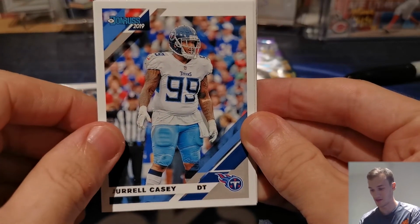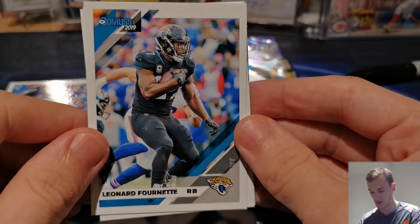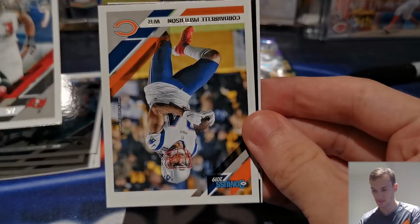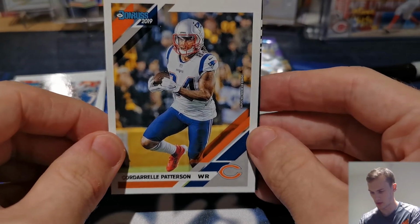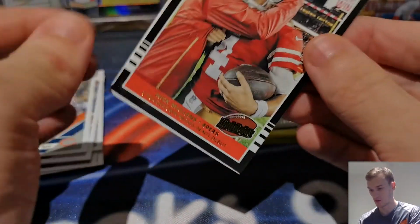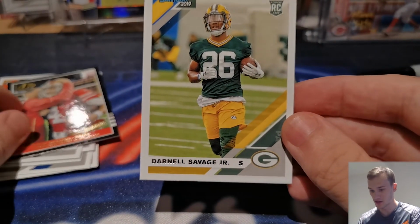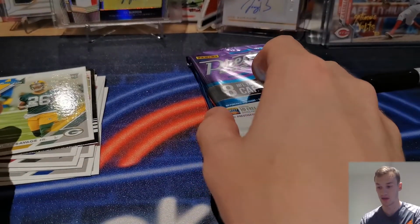Lots of doubles for defenses, it looks like, because we've got the Titans and no longer with the Jags. It will be double points for Fournette with the Bucks if he plays on that first game week. Speaking of the Bucks, how about double points for their defense? For the Chicago Bears, I'm not sure if he's still there, but Cordarrelle Patterson, if he's on anyone's team, double points for this guy. This is a cool little card. Nick Mullens, I don't think he's on anyone's side, but there's a Nick Mullens highlight card. And our last card, as mentioned, it's the rookie Darnell Savage. Green Bay defense, double points for you this week.